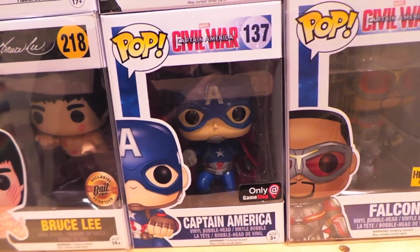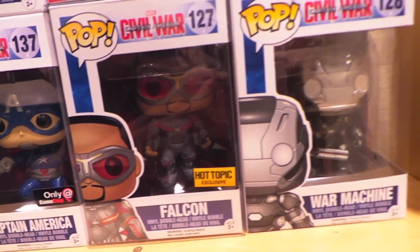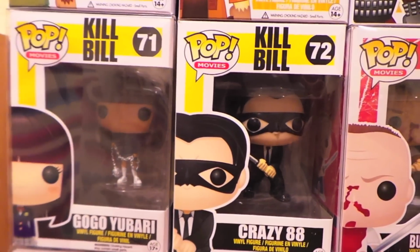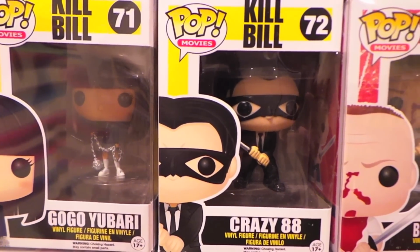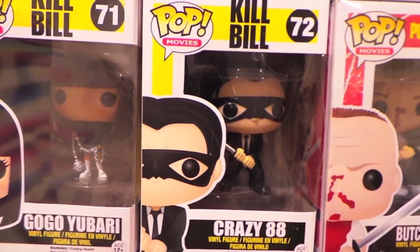Here's the GameStop exclusive Captain America, the Hot Topic Falcon, and War Machine. From Kill Bill, this is Gogo Yubari, the Crazy 88. Man, I really wish they would have made a Johnny Mo from Kill Bill and an actual Pai Mei from Kill Bill and an Elle Driver. I think that would have been cool too.